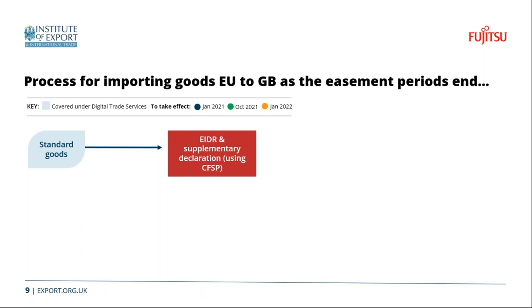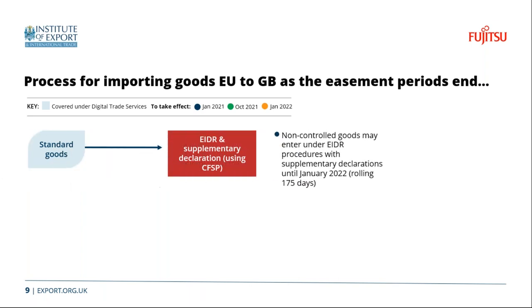It's not just simply a case of going in on the 25th of June, the 28th of June, and saying, I'm going to make my supplementary declaration. Because to do that, if you're going to make it on your own behalf, you need to be approved for CFSP and authorized by HMRC. And you have to apply.